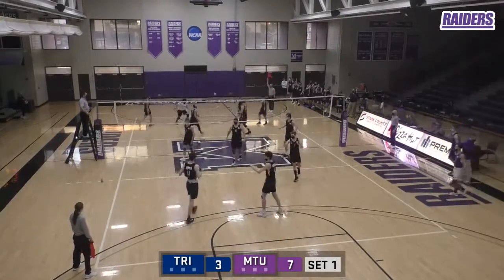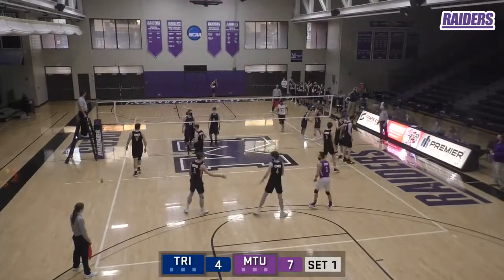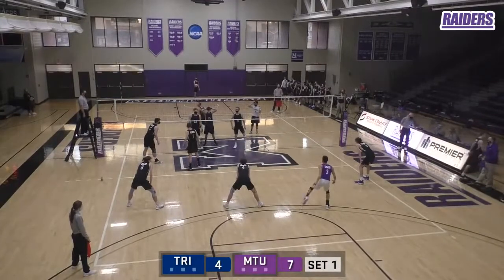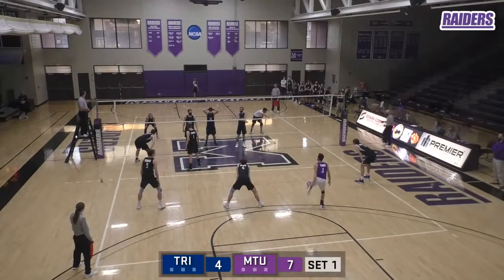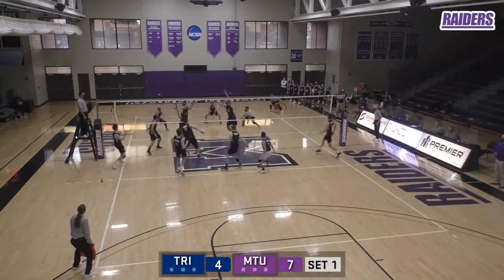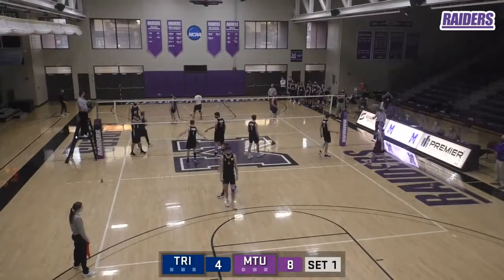And Entz's serve just a little long out the back row there. That'll cut the Raider lead down to 3. Beal back to serve for Trine. Set up, cross a big swing down the center of the court for the kill. Purple Raiders finally starting to pull ahead.